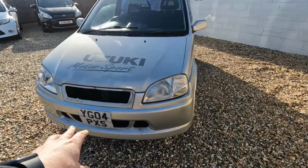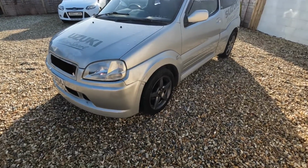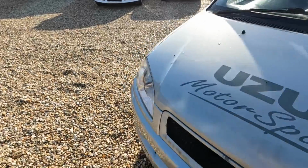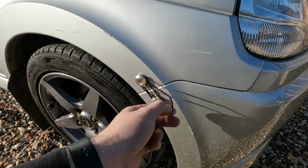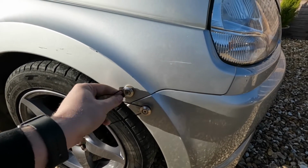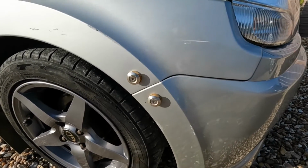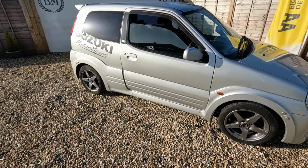Obviously it's got a different grille than standard, I would imagine. Different wheels than standard, and it's had like drift style bumper clips put on it. These are like the quick release. Oh, that's a hairband. So if you had a drift car, they would just pop off, but it's nothing to do with actually how they're fixed. That's just for show, which is incredible, really, because it doesn't look good.